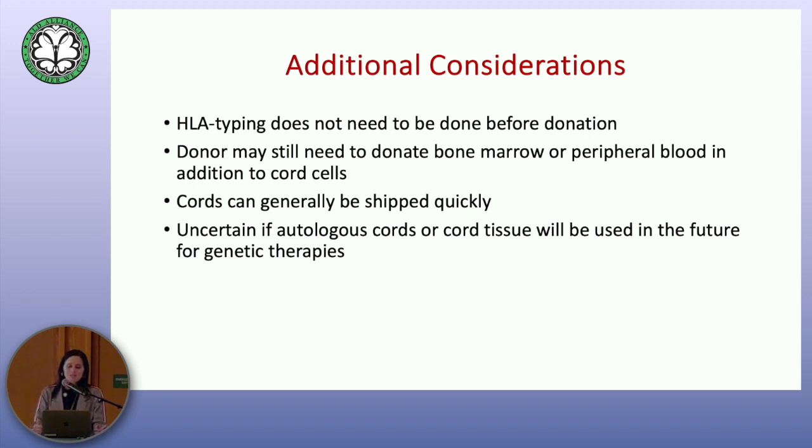The donor may still need to donate marrow or peripheral blood in addition to the cord cells. And I think Franny told us that. We saw little Cecily with her collection tubes sitting calmer than any person who's ever given peripheral blood stem cells, I think, on the planet has done.